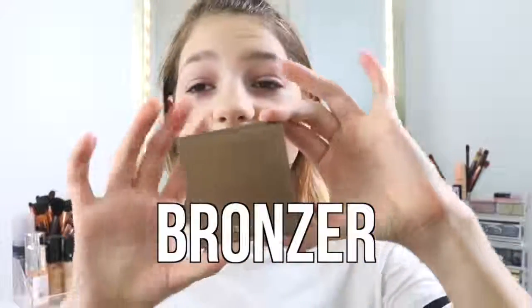Basically, these three things add dimension and complexion and color to your face. So I'll start with bronzer. This is a bronzer. I love this one. So bronzer is to go around like right here to make it look like you have cheekbones, which sounds so weird. It makes you look kind of sculpted.